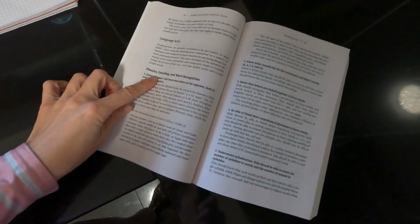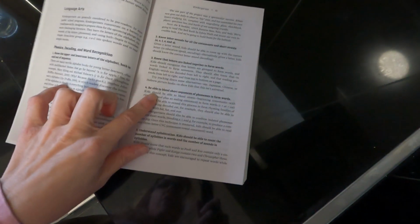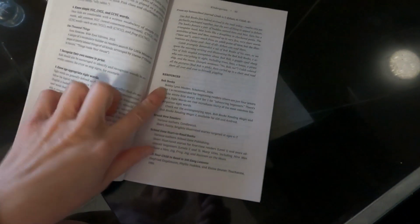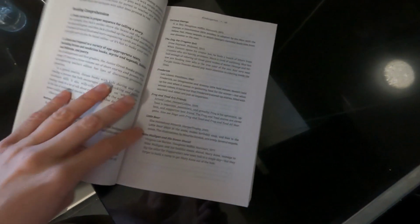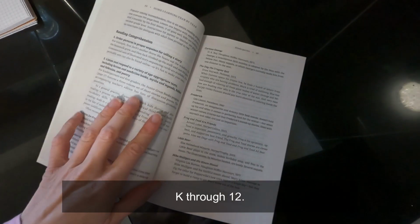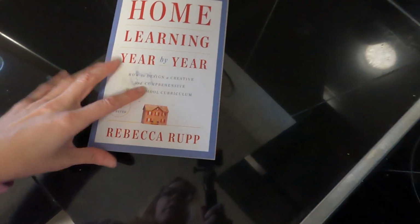So language arts, phonics, decoding, and word recognition, you just read the caps. Those are things that they should be knowing. Only because I like to know where my child stands in relation to this, just at report card time or transcript time. And then you head on over to reading comprehension, order pictures in proper sequence for telling a story. Okay, so it goes all the way through year by year.